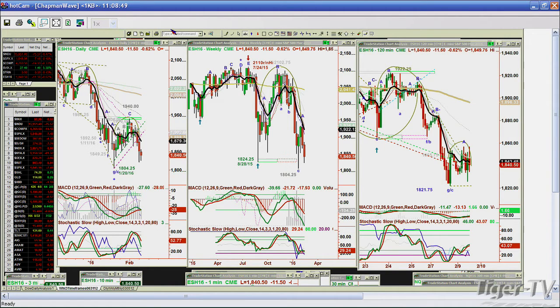Meantime, the E-minis are down 11 at 1840, and there it is, potential C minus in the weekly, in the daily. The weekly is a single leg A up, failure pattern. Got to be real careful. And then just move this away to show you the arch formation unfolding in the 120.